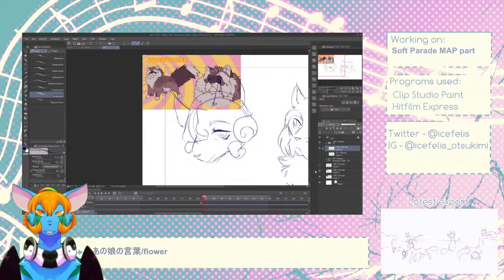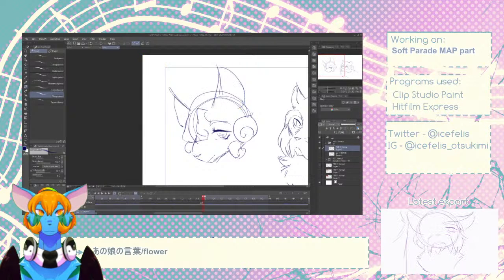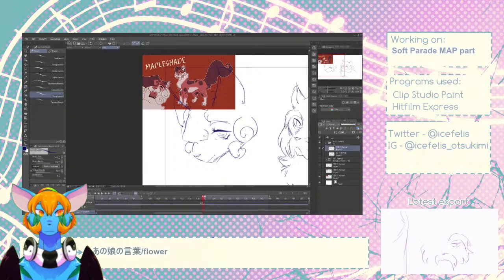There are two popular ways to draw Mapleshade, and one is super pretty, and one is absolutely feral monster. I'm just such a loser for pretty Mapleshade designs. Looks that could kill.